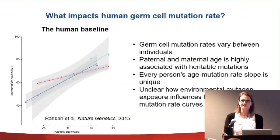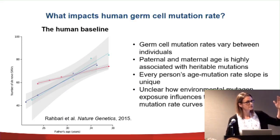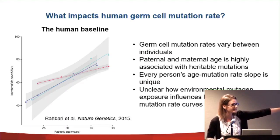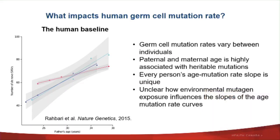Despite all this knowledge about the importance of these heritable genetic effects, we don't have a very good understanding of the environmental agents that cause them. But with the availability of new genomic tools, we're certainly learning a lot. So for example, here's the human baseline of germ cell mutations. This is just 3 men, but our knowledge in this area is growing. If you like what you see here on this slide, please go to Francesco Marchetti's talk on Monday afternoon to learn more about what we're doing at Health Canada in this area.